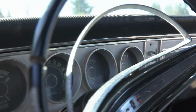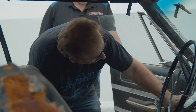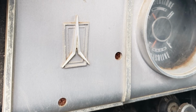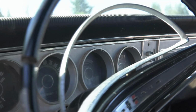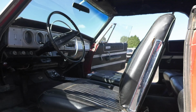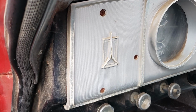So this block-off plate right here, the reason this is here with the Plymouth insignia is because if this wasn't automatic in 64, it'd be a push button. Well, not on the Sport Fury because it'd be on the floor, but every other model, that's where the automatic push buttons would be. On the early B-body cars, the dash changed every year. And the 64 Plymouth has a nice dash. It's 4 round gauges, big round gauge holes, easy to read. Because this car was a stick, there's a plate on the left end of the dash that has the Plymouth rocket emblem on it, and that's where push buttons would be.